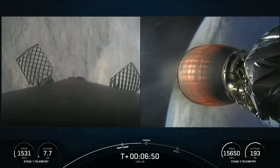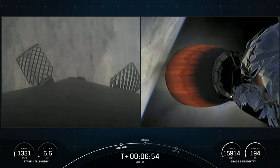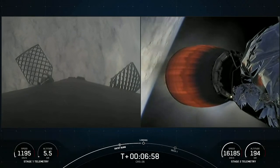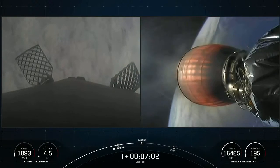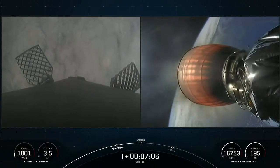About 20 seconds away from that landing burn, Stage 1 beginning transonic on the first stage. Again, this is a single engine, the center E9 engine burn, to help slow the vehicle down just enough to touch down on the drone ship. Stage 1 landing on Just Read the Instructions today.